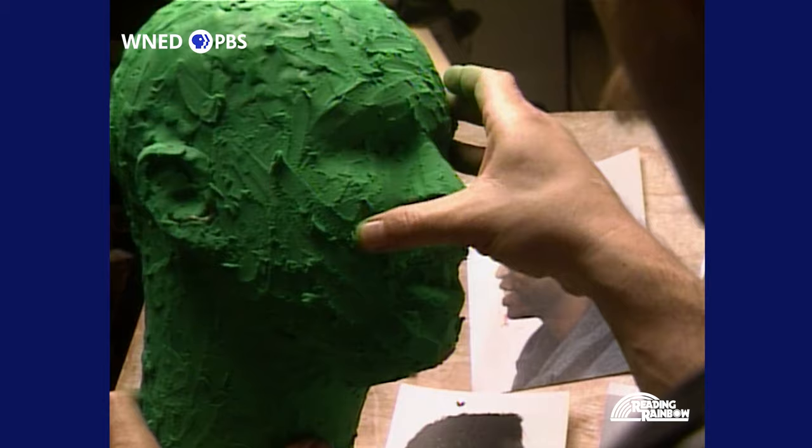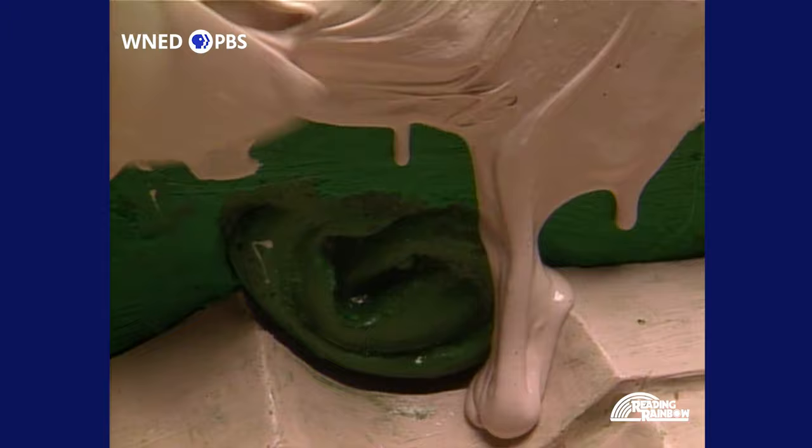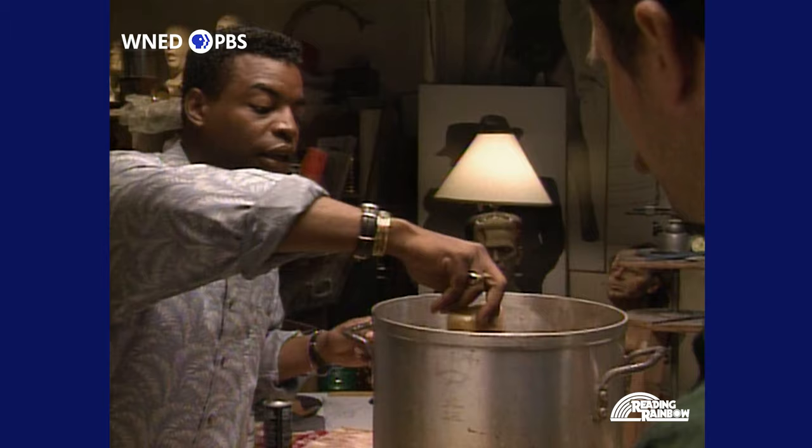Next, David spreads a soft, rubber-like material called silicone over the head to make a mold for the wax. He makes sure this pink marshmallow-like stuff gets in every little spot. So Dave, this is the wax that's going to turn into my head? That's right, pure beeswax. We're going to put it right here in the soup. Just gently ease it in.